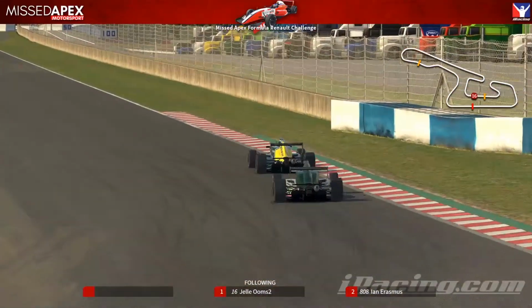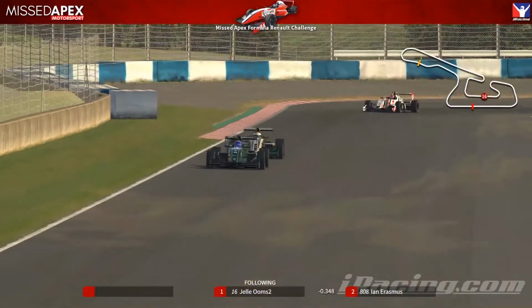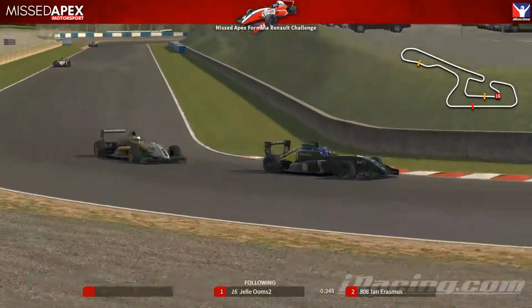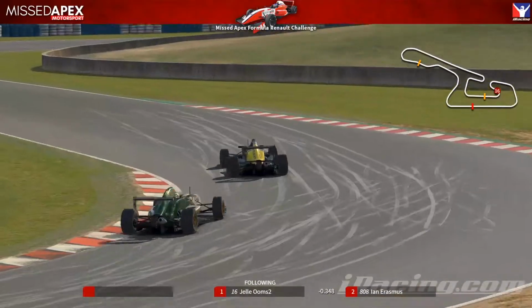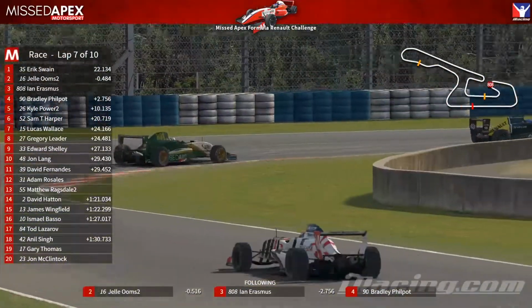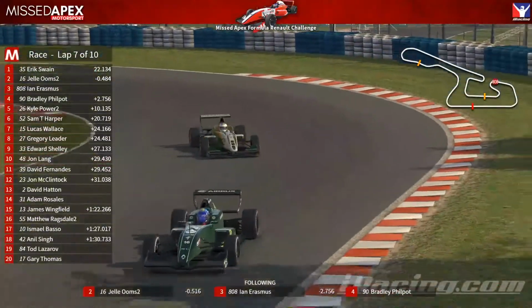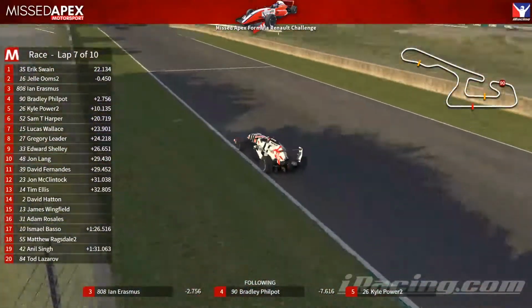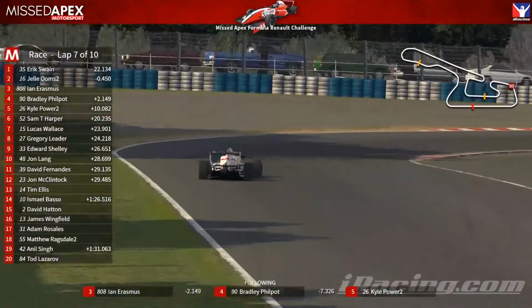What a move there. He just went straight around the outside, kept it going, and then was on the inside from the next corner. Wonderful move there. Bradley Philpott will hope these two keep squabbling because he's closing in. 3.9 seconds the gap was on that last lap. Not sure if Philpott might have a little bit of damage on that car, and that's why he hasn't already reeled them in. As they're about to complete lap 7, we'll have 3 to go as they come across the stripe.